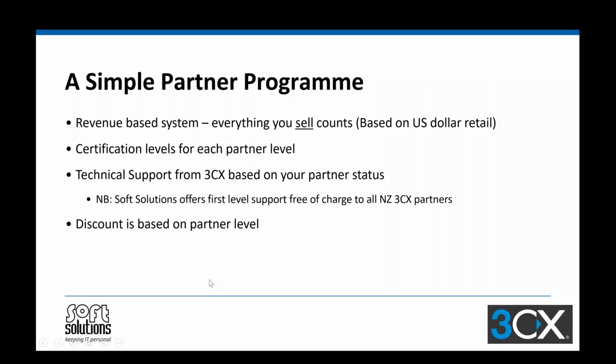Righty-ho. So in terms of the partner program, 3CX have tried to make the partner program as simple as possible. For those partners that have been with 3CX for a long time, you will have been through several different innovations of the partner program where there was a points-based system, etc. But this program has been in for 2 years with some minor tweaks in 2019. So basically the program is revenue based. Everything is based on US dollar retail pricing. It's not based on New Zealand dollars or what you pay to Soft Solutions with your dealer, reseller, 3CX partner level discount. Everything you sell counts.